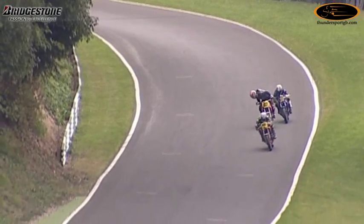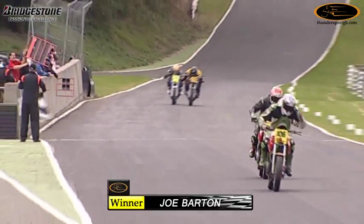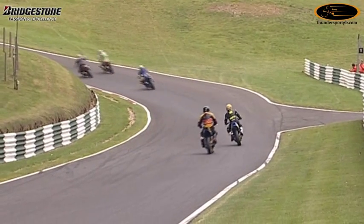Onto the start-finish straight they come now, and Adam Clark had a big look over his shoulder. I can assure you, Adam, he is there, and he pulls alongside, but the checkered flag is out. That's close. It's Joe Barton that takes the win. Adam Clark second. It's Sam Ludgate that just takes third.